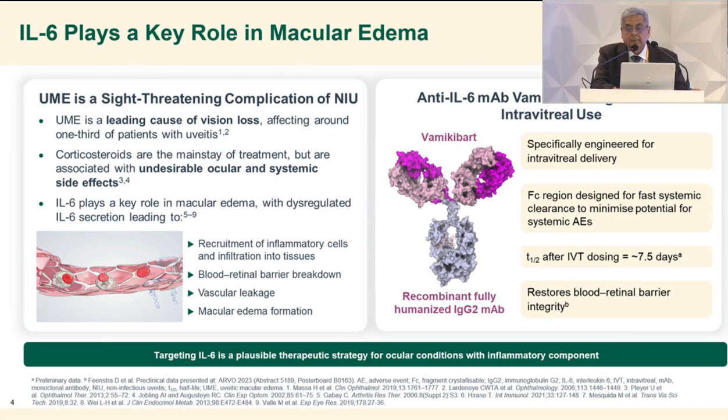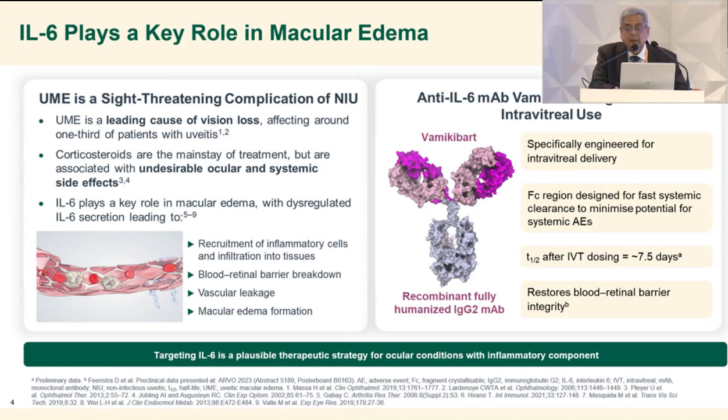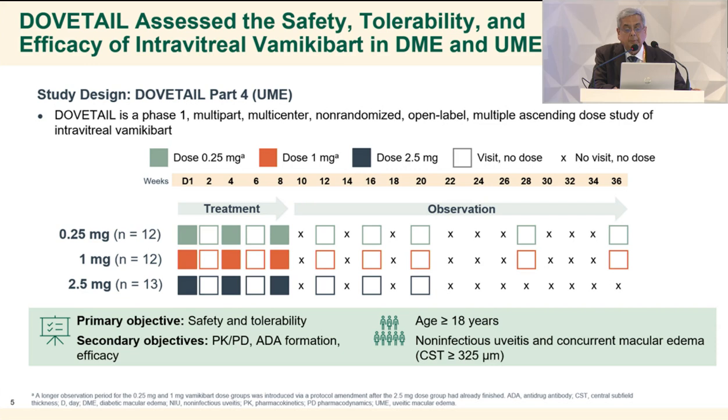Vamikibart is an anti-IL-6 monoclonal antibody, specially engineered for intravitreal delivery. The Fc region is designed for fast systemic clearance to minimize potential for systemic adverse effects. Half-life after IVT dosing is 7.5 days. It restores the blood retinal barrier. Targeting interleukin-6 is a plausible therapeutic strategy for ocular conditions with an inflammatory component.